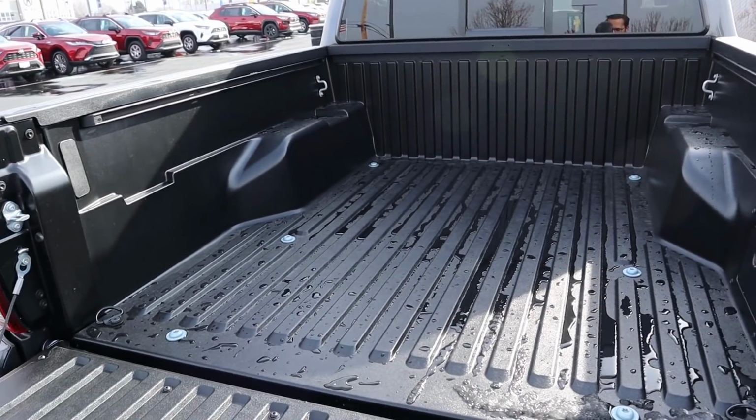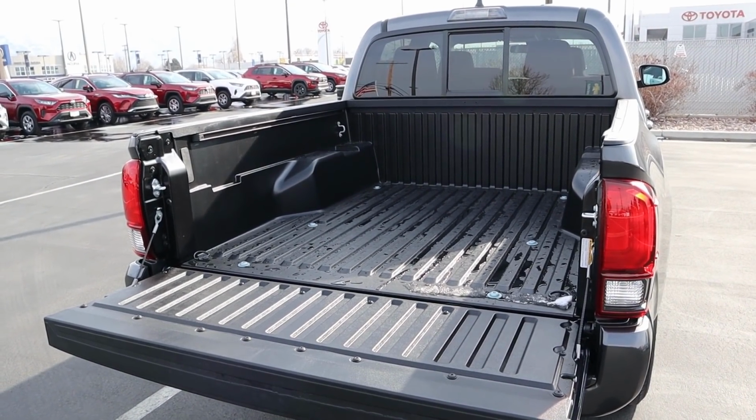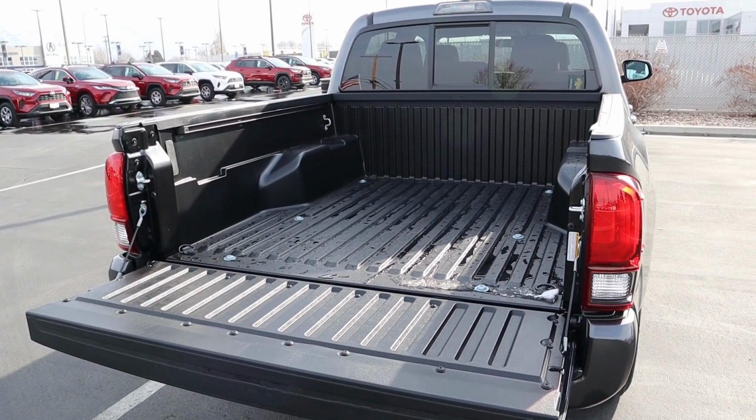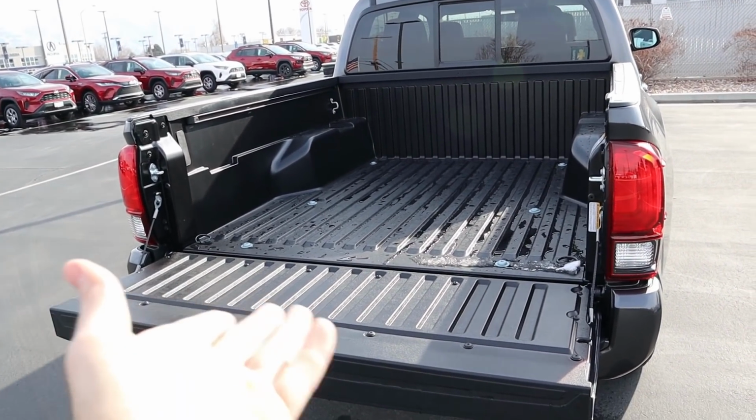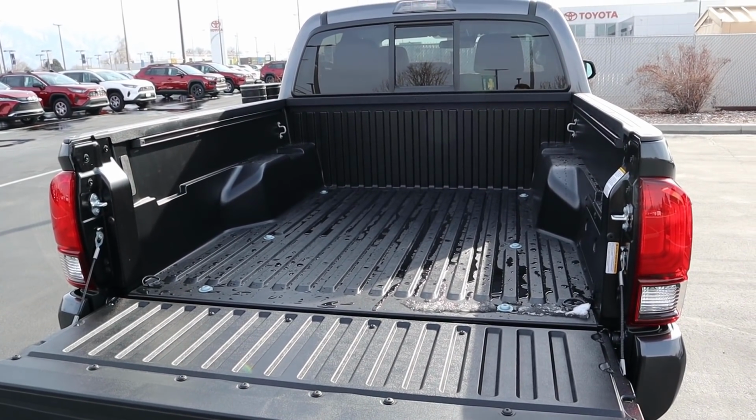And I think it's crazy that this truck is really inexpensive and it has the bed already protected, but you can buy a brand new $70,000 truck from some other manufacturers and they won't even give you protection like this or a liner or anything, which is crazy. And if you're wondering, payload is about 990 pounds.